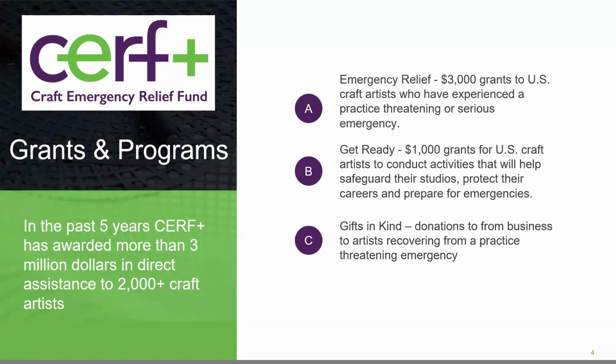In addition to emergency relief, if you flip the coin over, we also have a Get Ready program. And these are grants for artists to do any sort of activity that would protect their practice. A lot of folks tend to think more of physical mitigation measures at first. So how do I protect my studio? Do I install smoke detectors? Do I have fire extinguishers? Do I have an air filtration system? Do I do hurricane shutters? Those physical activities are often what first come to mind. But really, this program is to prevent any future emergencies.